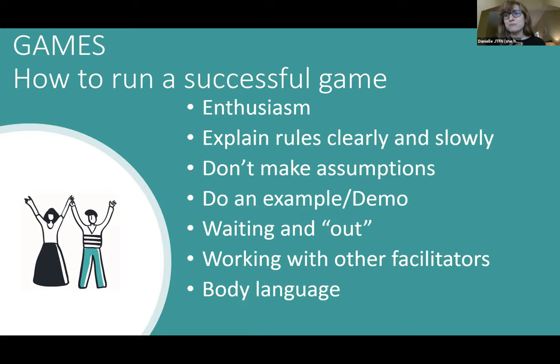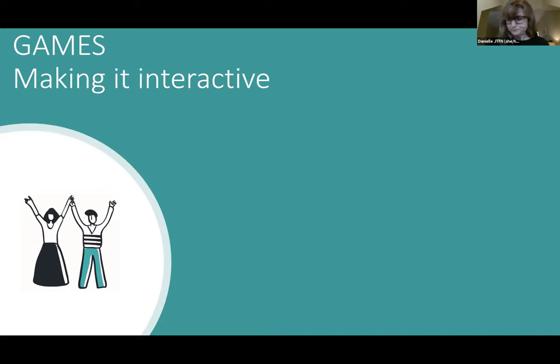Body language kind of goes back to the enthusiasm piece. Just be aware, we're all in this tiny little box. So think about what parts of your body you're actually using to convey your message. Voice is huge. Facial expression is huge. Other things just might not be translated as far as the video.